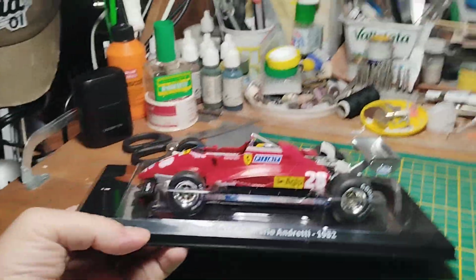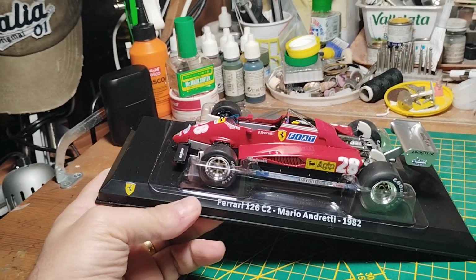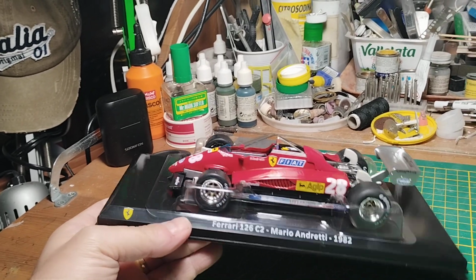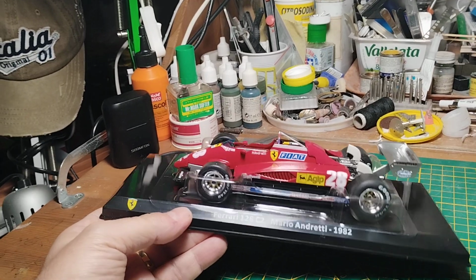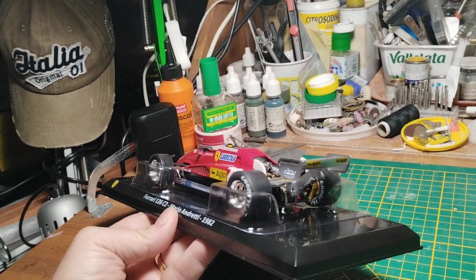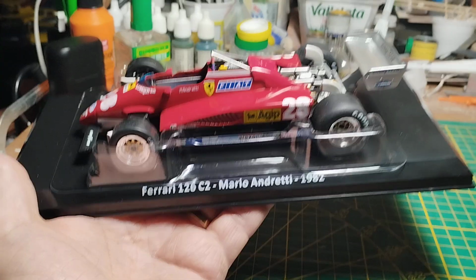This is an item that arrived on the market here in April 2024, and is the 126 C2, the famous C2 car. Famous because it was quite infamous. It was famous to be basically the car that was used by Villeneuve until his last days. It was the car of the crash, even if not this particular version. A little later on we will see what differences they had with the real Villeneuve car. And this is the model reproducing the car driven by Mario Andretti in 1982.